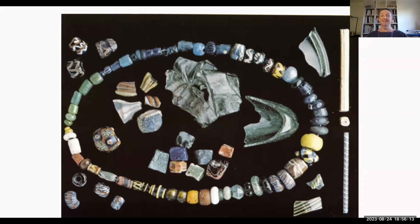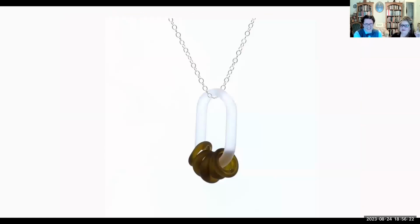And recently, when I started working with Marmite glass, I put out a call for recycling, because while I love Marmite bottles, I am not a fan of the Marmite. I am, and I've got a bottle waiting for you. So next time we see each other in real life, I'll bring it for you.